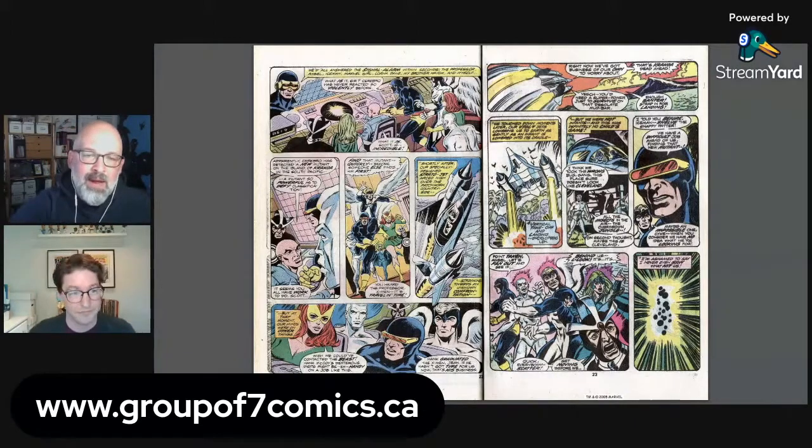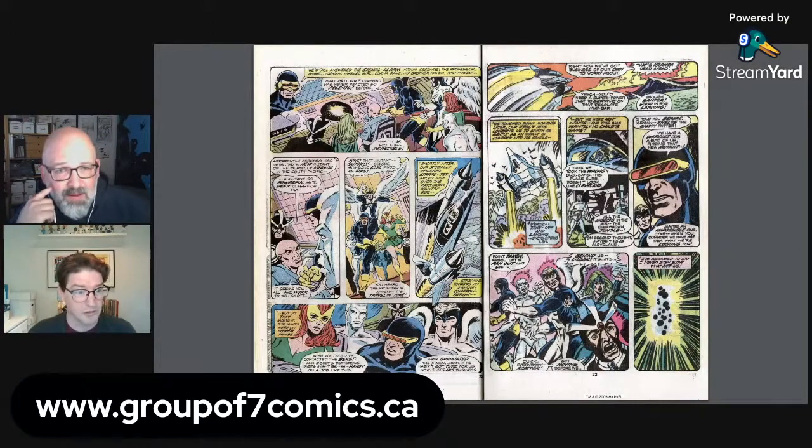So yeah, the X-Men go to this island, and then they don't know what happens. By the way, on the bottom of page 23, Havoc's headdress. Yeah, what's going on there?